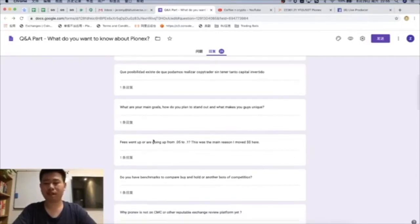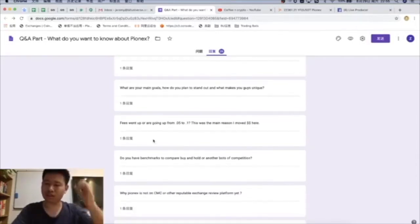Fees went up or are going up from 0.05 to 0.1. That was the main reason I moved to here. Actually, we are not going to increase the spot market fee from 0.05 to 0.1 because that's our strategy.